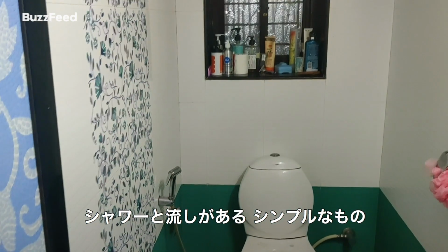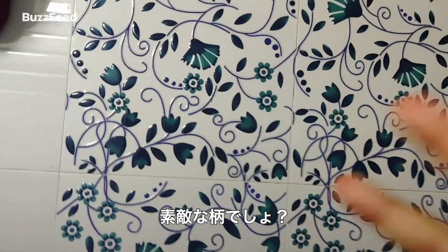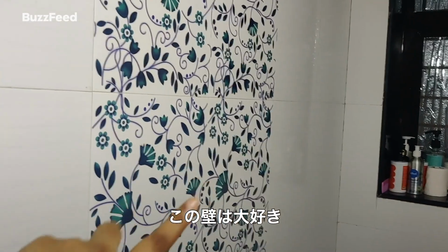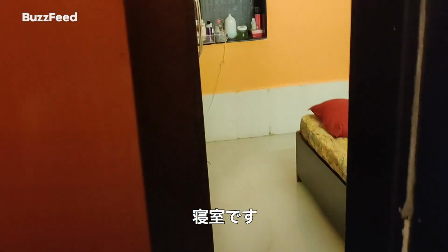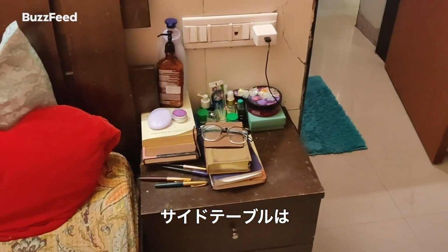It's pretty simple, just a shower and a sink inside. Look at the wall, it's so pretty. I love this wall. This is my bedroom where the magic happens. These are my pillows and we have a little side table situation.